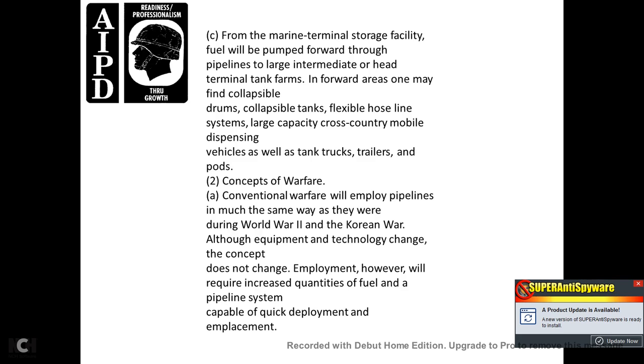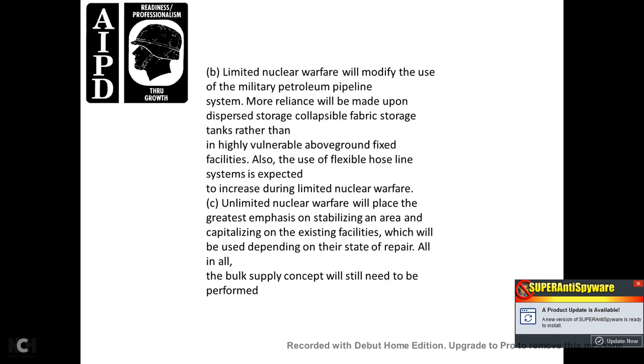The concept of warfare will employ pipelines in much the same way as during World War II and the Korean War. All the equipment and technology change, but the concept of employment does not change. However, it will require an increased quantity of fuel and pipeline systems capable of quick deployment and emplacement.